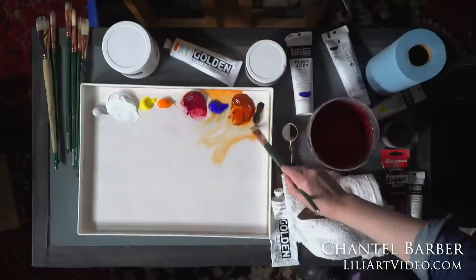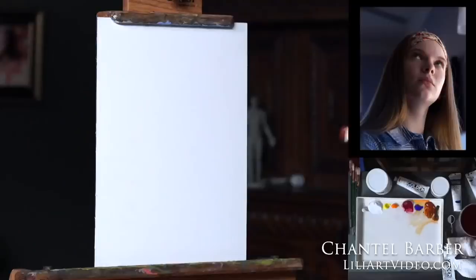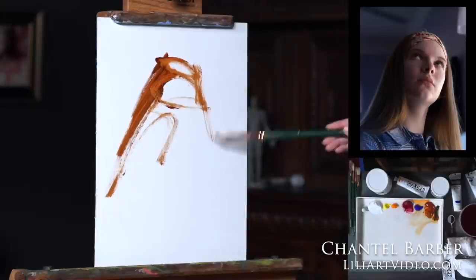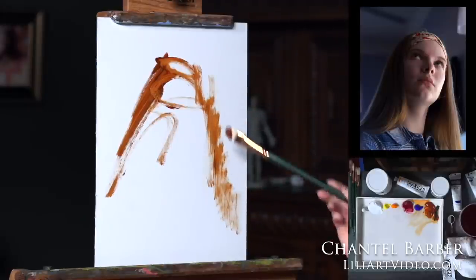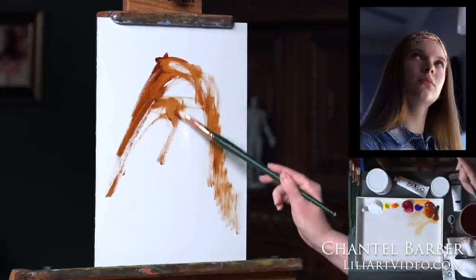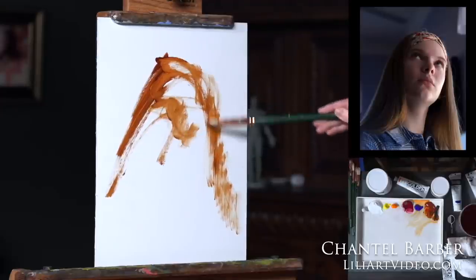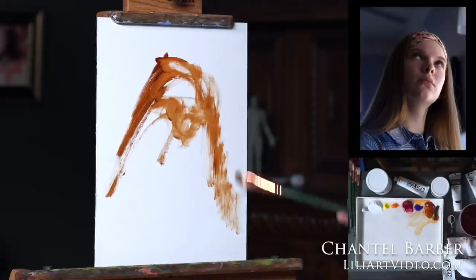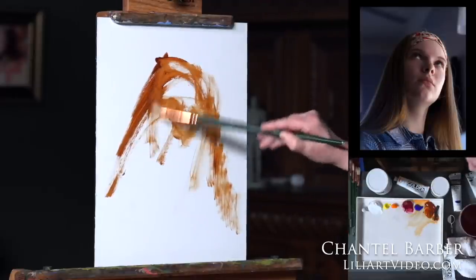I do this with acrylic for a number of reasons. One of the reasons is that I find it's much easier for me to get a form on a canvas right from the get-go. I have a really hard time working with lines. And the reason I have a hard time working with lines in acrylic is because it dries fast, you can't soften out those edges.